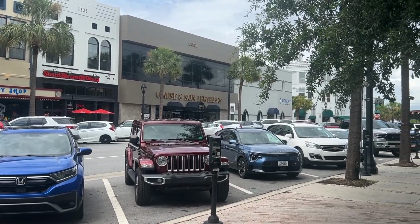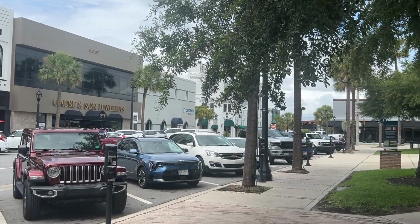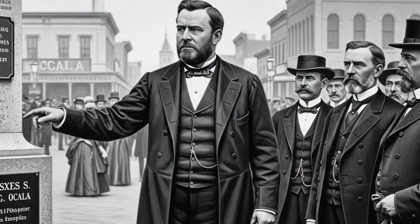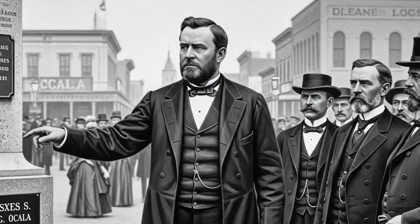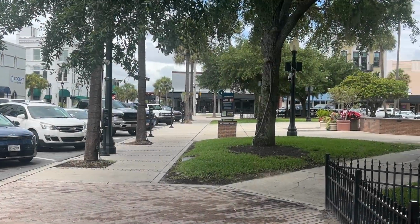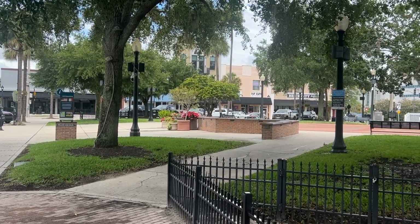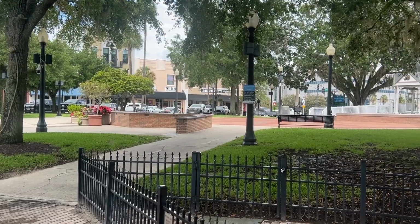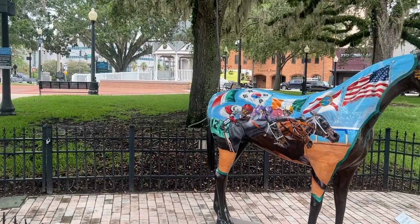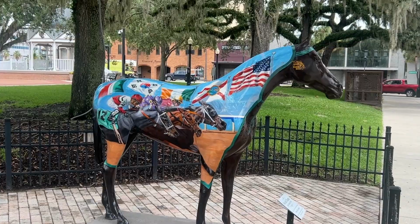Wow. What's very interesting about that, the population in 1880 was 803, and General Ulysses S. Grant visited Ocala in 1880. He came right here to the vicinity of the courthouse square, and that followed his term as president and a world tour that he went on. At the time of his visit, there were only a few buildings built around the square. So by 1883, more buildings were erected.